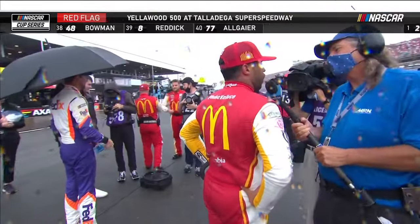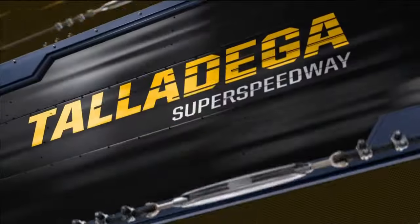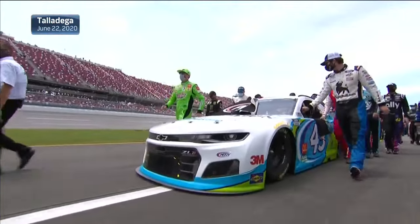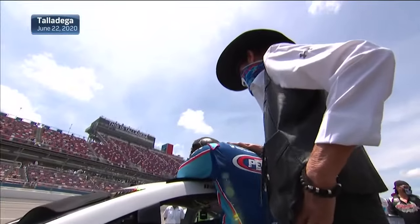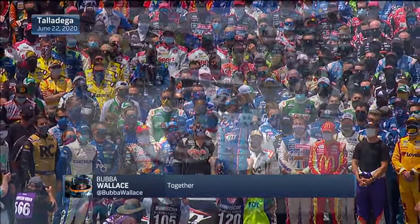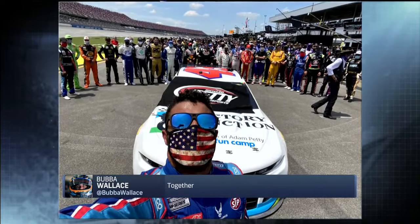And guys, I want to look back at a year ago when the entire garage rallied around Bubba Wallace here at this racetrack. They pushed his car to the front. They walked with him. They stood with him. Again, it was a racial slander in the garage that Bubba Wallace was glad to have the entire garage surround him and support him. The King was there with him, Richard Petty.